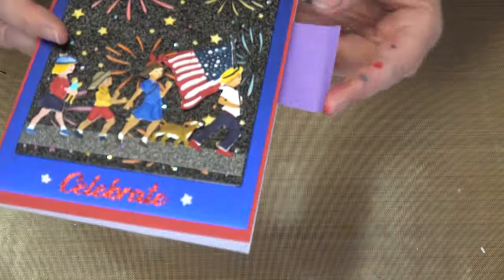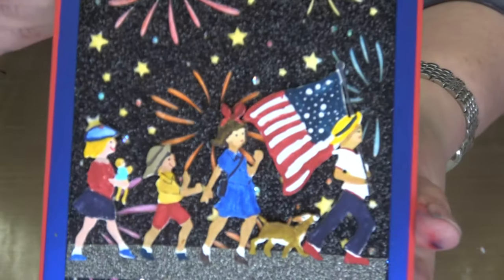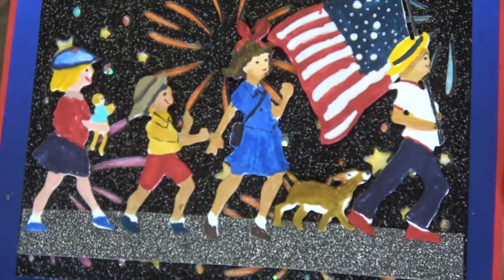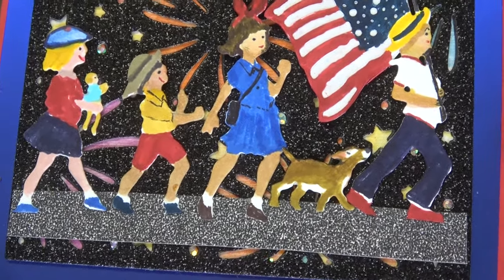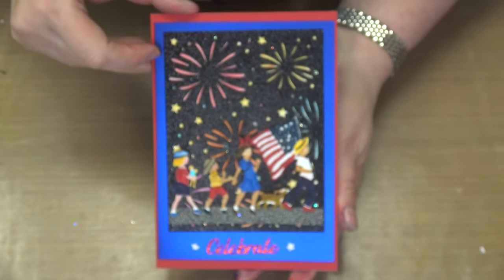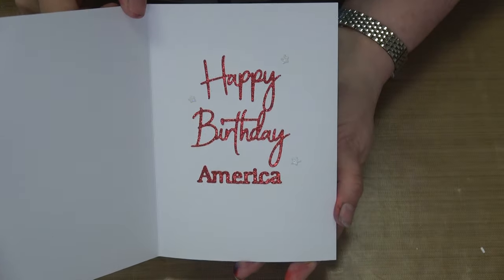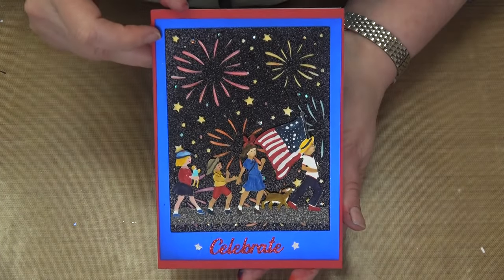And look at this. Is this darling? She colored, oh my gosh, she colored in all the little, look at how cute they are. Oh, what a great job. Wow, love the Mary Janes. That makes my heart happy. Happy birthday, America. That's beautiful.